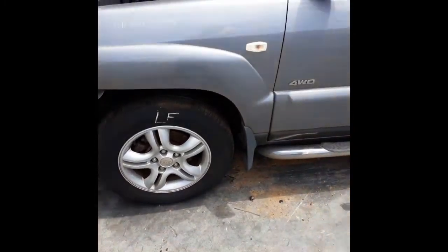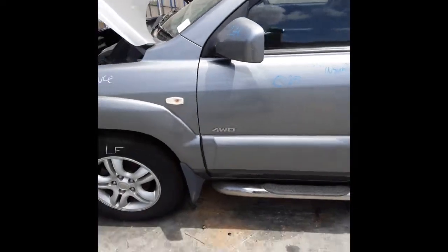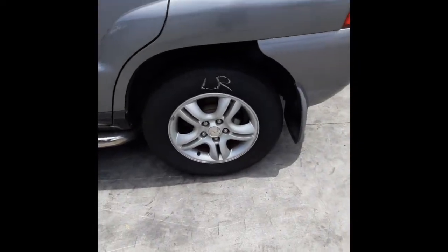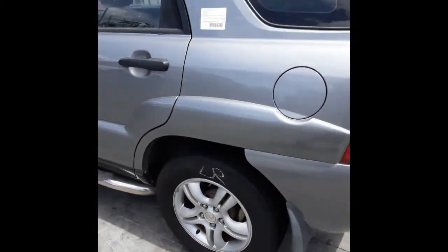Left front has a good tyre. We have the left power door mirror. Left front door has one small dent. Left rear door appears to have no damage. Left rear 16-inch factory alloy mag with a good tyre. We have the left tail light.